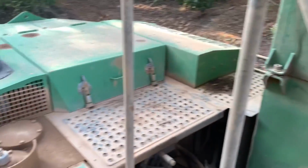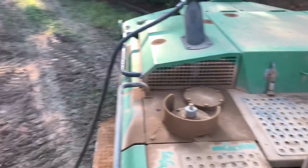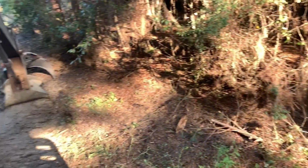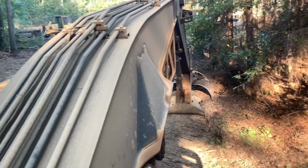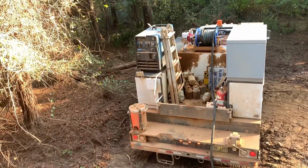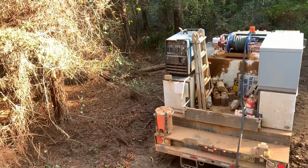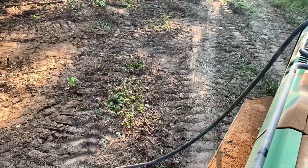Look at the dust. So this is Wednesday, the end of the day. I loaded 28 loads today. So that puts us at 100, not 100, oh my goodness. 77 loads for the week right now at the end of the day on Wednesday.